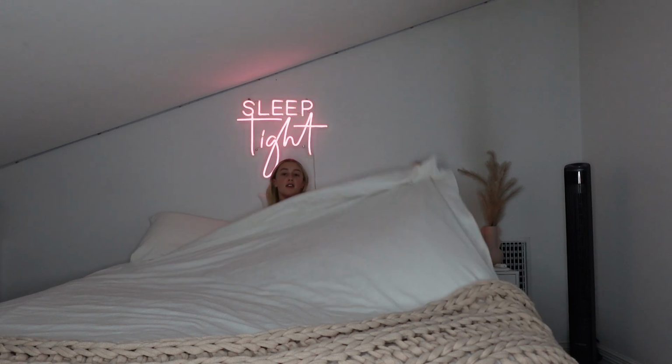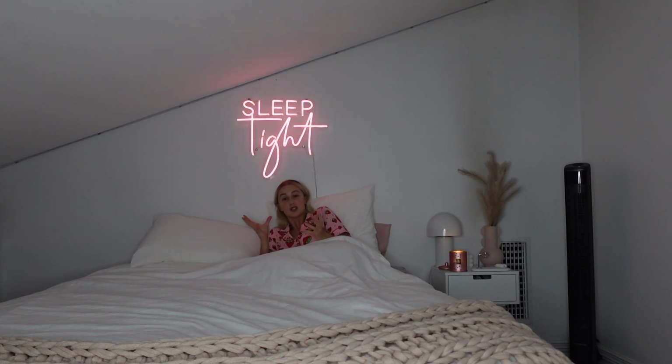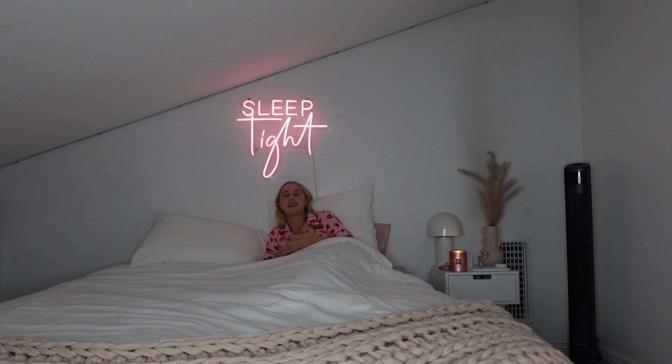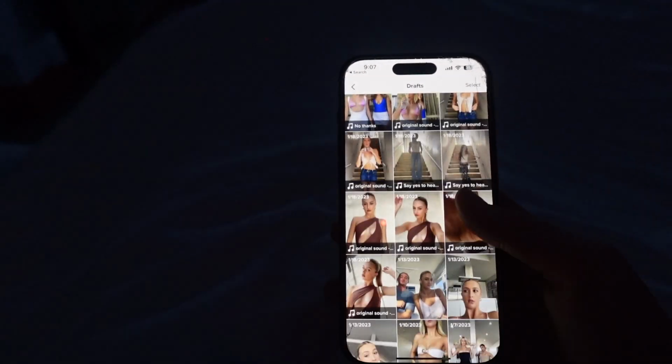Let's pop a movie on. Oh, this is the life. My bed is so comfortable. Like, my bed, honestly, no one else's bed could beat it. It's a king size. It's just so comfortable. You know how everyone says their own bed's the best? Like, my bed is the best. Like, it actually is. So now it's time to catch up on some editing.